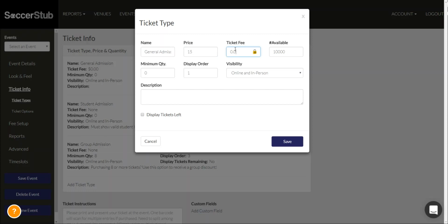This is just money that's collected for you. Number available, so you can limit the quantity available if you like. And this is per time slot. A minimum quantity. Now this would be like for a group discount or something like that. You could set this to 10 if you wanted them to have to buy at least 10 to get a special price, whatever this price is.